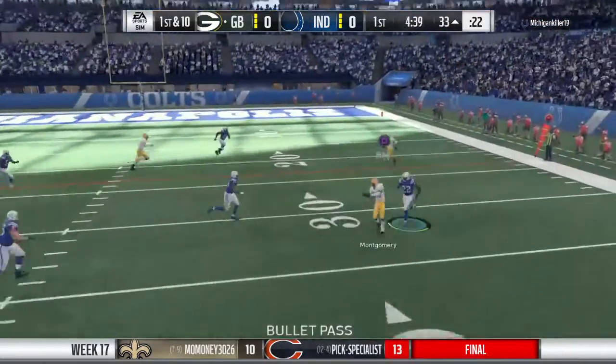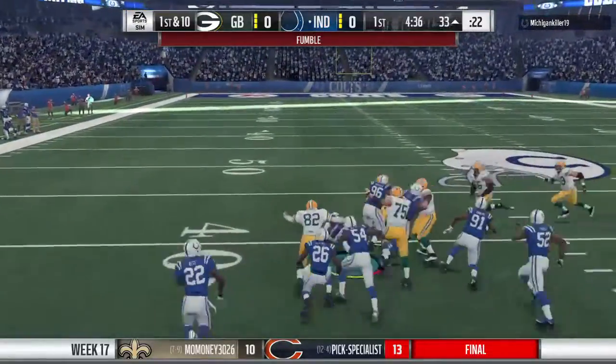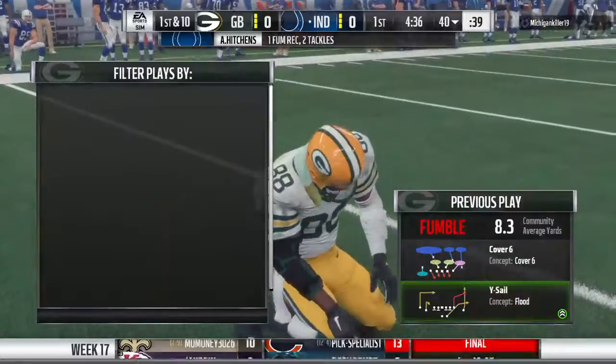Throwing on first down is Rodgers. Montgomery hit and the ball is loose, and the Colts pick it up. And to the 40-yard line, that's where the return stops.